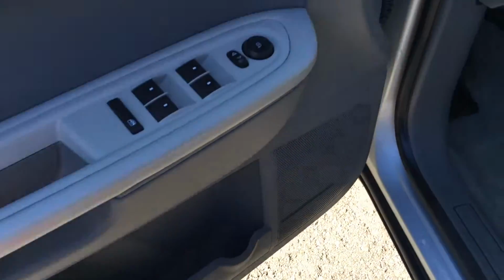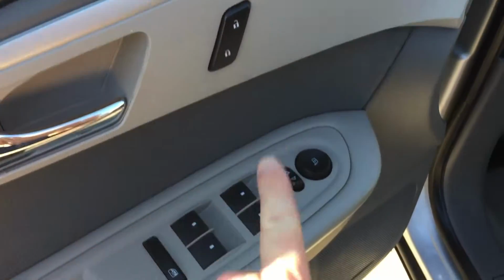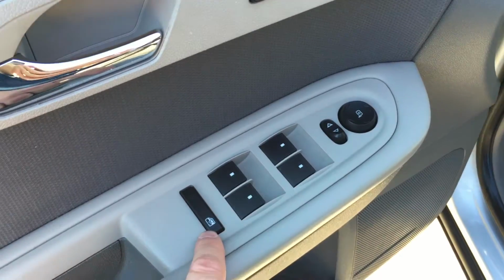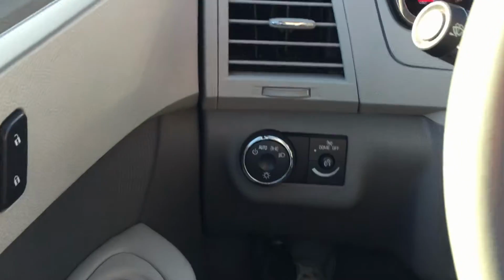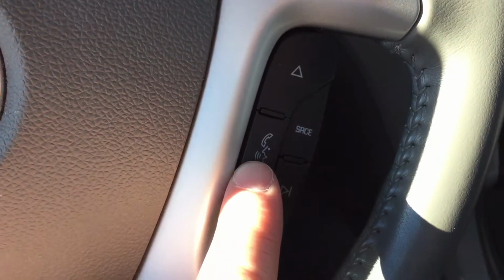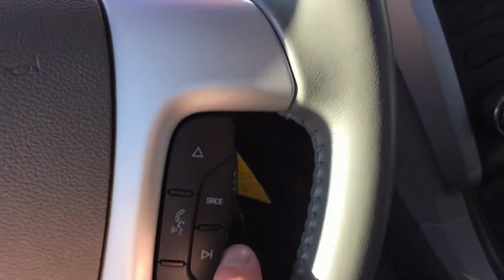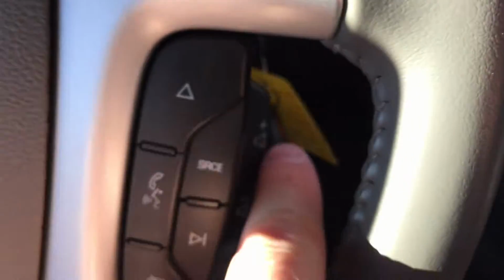Storage and room in the door. You do have your power windows, power mirror for driver and passenger, and power locks. You have child safety lock here for the rear windows. You have your lighting, cruise control, Bluetooth, hands-free communication, and tools to navigate through your AM, FM, and XM satellite stations. There's the volume toggles right behind there.